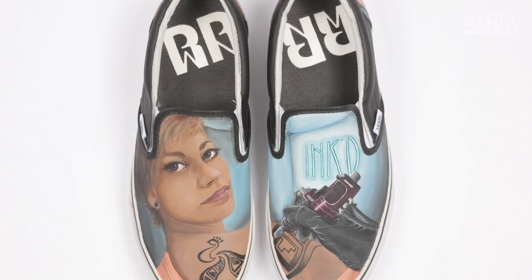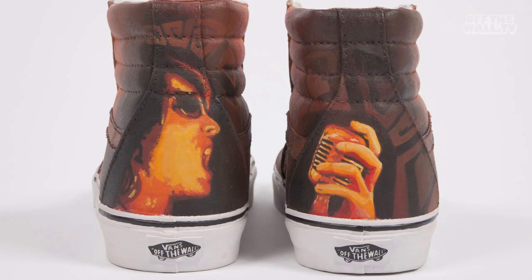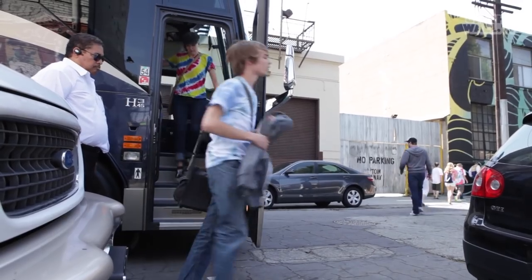Unbelievable. Rio Rancheros, I like theirs. How detailed they are. They're super detailed and everything's really good. They're very polished. Yeah, the craftsmanship is really good. Just pretty much all of Rio Rancho, pretty much all those shoes. Beautiful paintings. I think all of the shoes are interesting for different reasons.